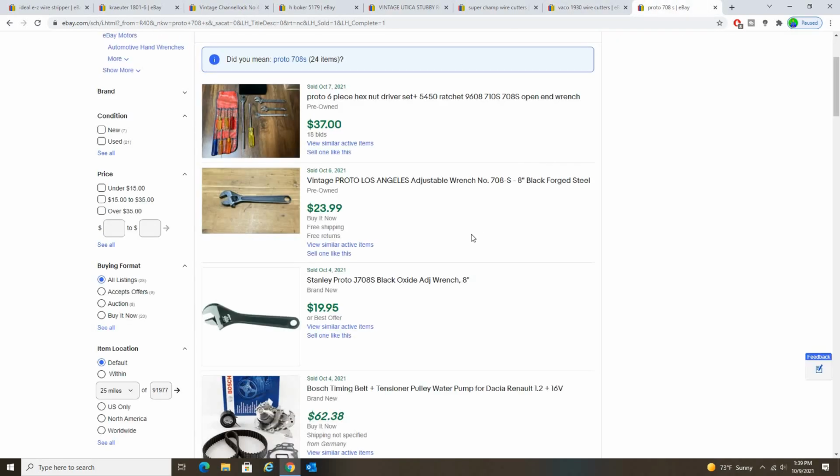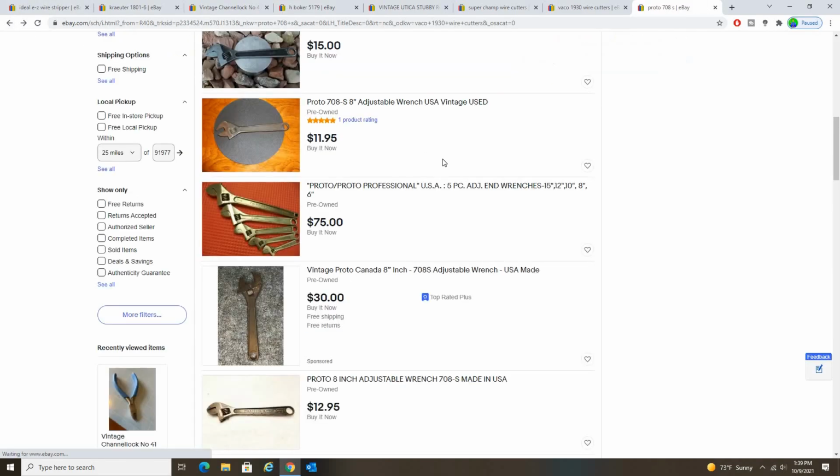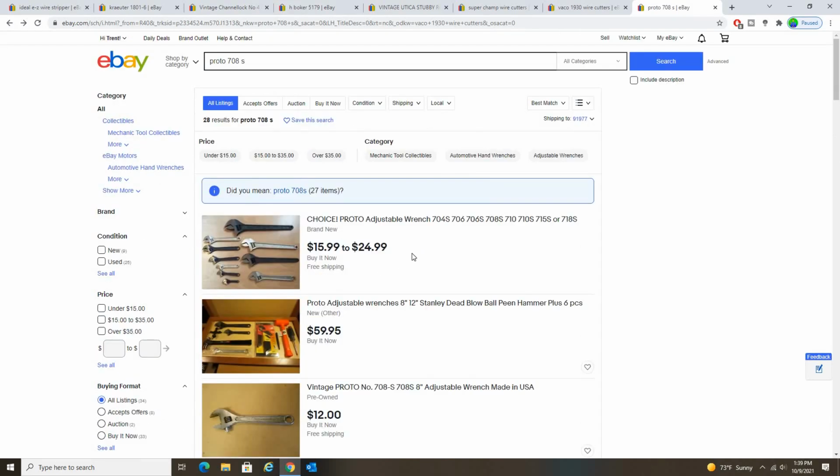And then finally we have the vintage Proto Los Angeles wrench, 708S 8-inch drop forge steel wrench. You can see here's one that sold for $23.99 free shipping. But you know, 15 to 20 bucks is fine to sell it, for paying only $1 for it.